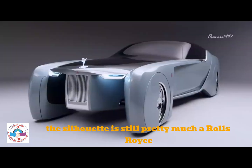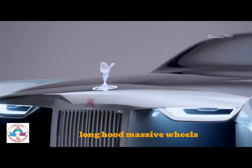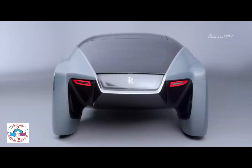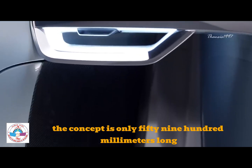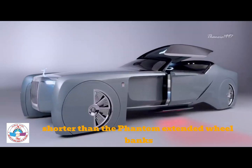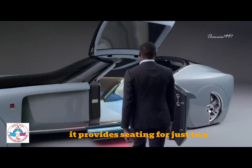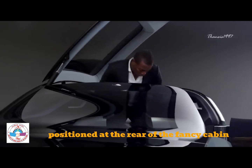The silhouette is still pretty much a Rolls-Royce. It has the signature vertical grille, long hood, massive wheels, suicide doors, and of course the Spirit of Ecstasy. As massive as it looks, the concept is only 5,900 millimeters long, or 184 millimeters shorter than the Phantom extended wheelbase. Bear in mind, however, that the prototype is not a four-door sedan. It provides seating for just two on a front-facing sofa bench positioned at the rear of the fancy cabin.